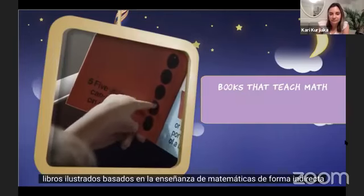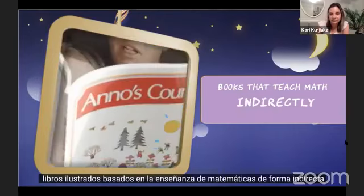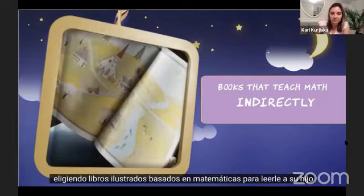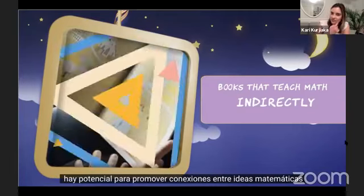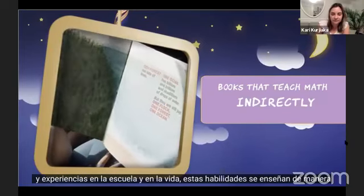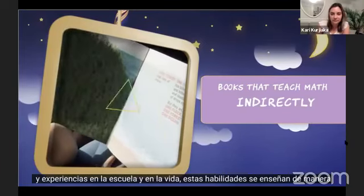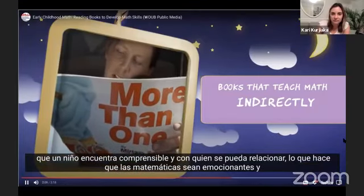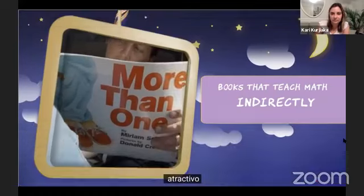Picture books based on teaching math indirectly. By choosing illustrated books based on math to read to your child, there is potential to promote connections between mathematical ideas and experiences in school and life. These skills are taught in ways that a child finds understandable and relatable, making math exciting and engaging.